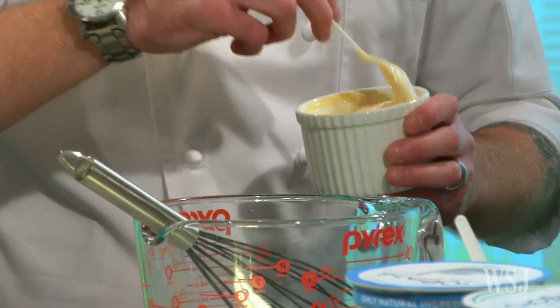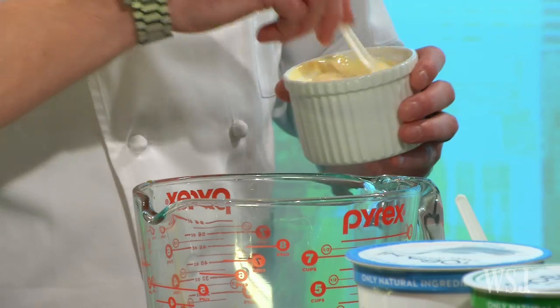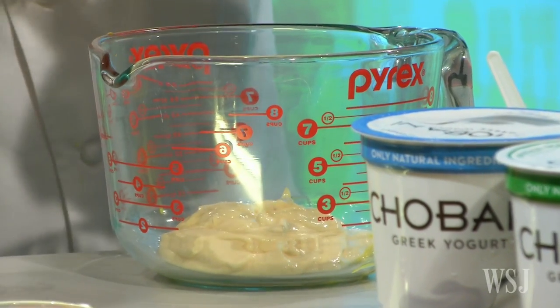Is that seasonal or is that year-round? Correct. This is a seasonal yogurt that we're launching this year. Actually, we launched it last year. It was one of the most popular flavors that we ever did, so we brought it back again this year. And I wanted to showcase how we can use that in our waffle recipes.